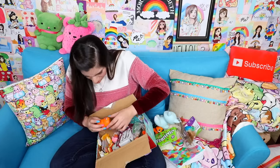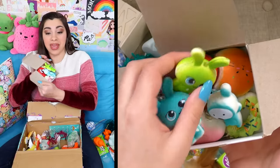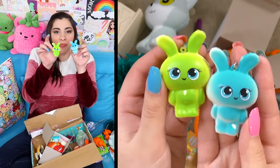He's such a brat. Whoa, what are you? It could be poop, it could be frosting. It's a dollop. It's got a nice feel to it. Whole box full of minis. Mini, mini, mini. Two kind of awkward looking bunnies. Really dorky. We got the dork bunnies.